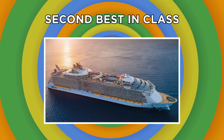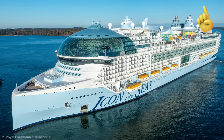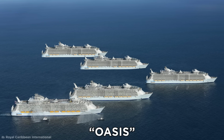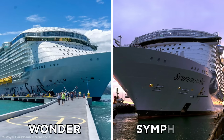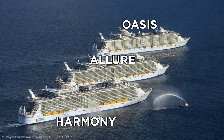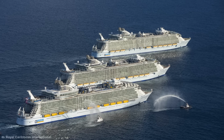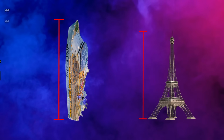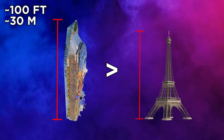Second best in class. The Icon isn't the only giant vessel in Royal Caribbean's fleet, and the next 5 largest cruise ships in the world all belong to their Oasis class of boats. They're the Wonder, Symphony, Harmony, Oasis, and Allure of the Seas. And despite slight differences in size, they all offer near identical restaurants, activities, and accommodation. The Wonder is the largest at 235,600 gross tons, and its 1,188-foot hull is around 100 foot longer than the Eiffel Tower.